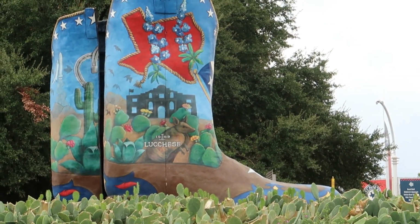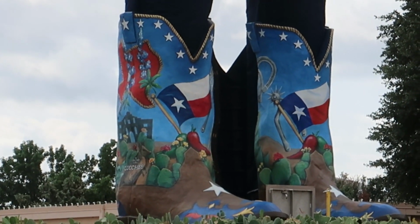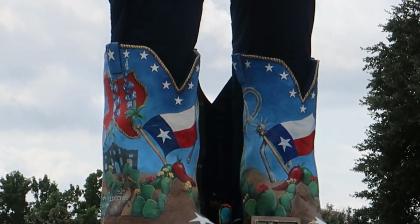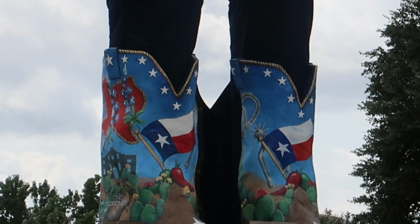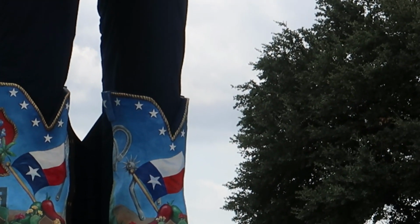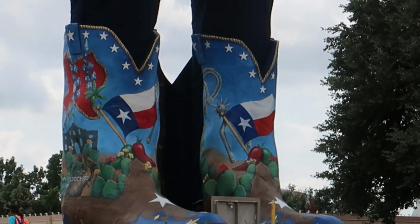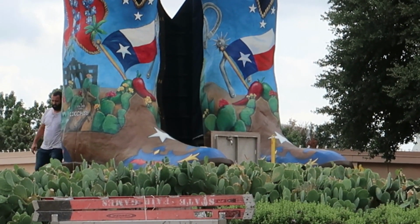It's like a Texas flag around the front. Yeah, Texas flag in the front. There's some on the boot on our left. It looks like the top of the Texas flag there is some kind of a palm tree type thing. Really, they'll be done in like 30 minutes. I can't really tell, but on the other one, there are horseshoes and it looks like spurs, or a spur on the other one there, with some chili peppers down below. Pretty cool, and stars on the top of the foot.